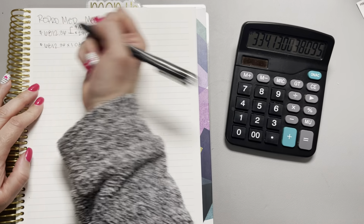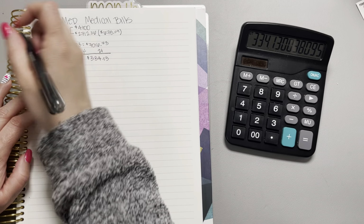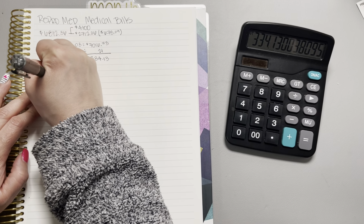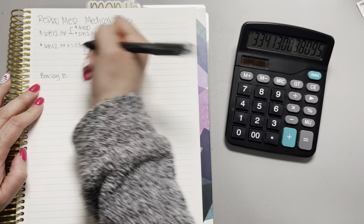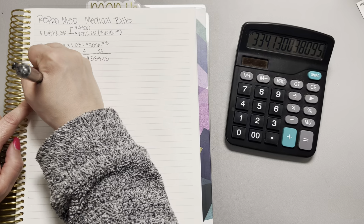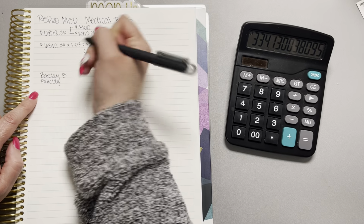So we're going to pay off my Barclay. And then we did decide to pay off my husband's Barclay with our tax return.